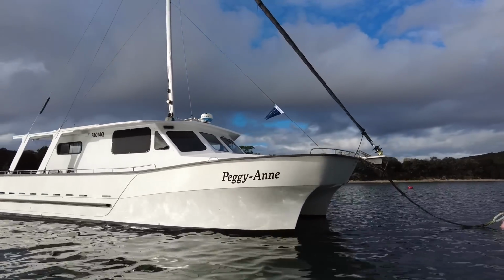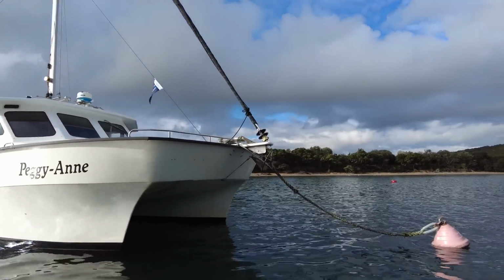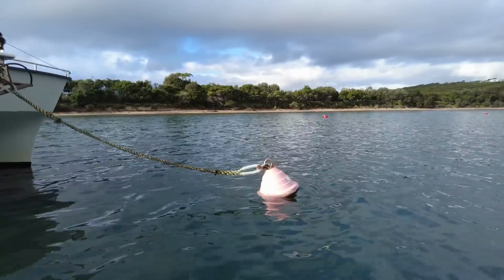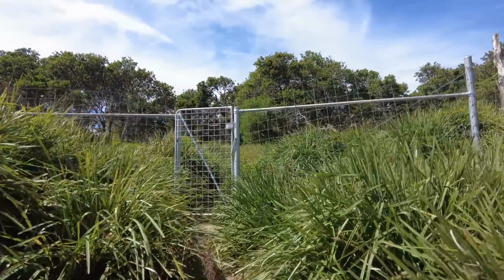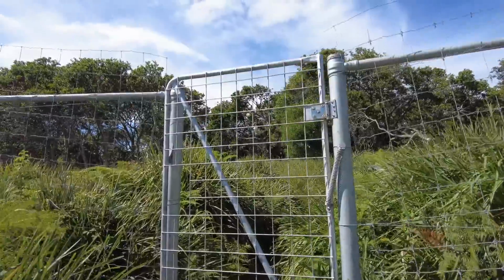We came into Gibbon Beach last night and were lucky enough to pick up a public mooring. These are the public ones. While we're here, there's a good little walk over onto the ocean beach through a national park, so be aware of that.